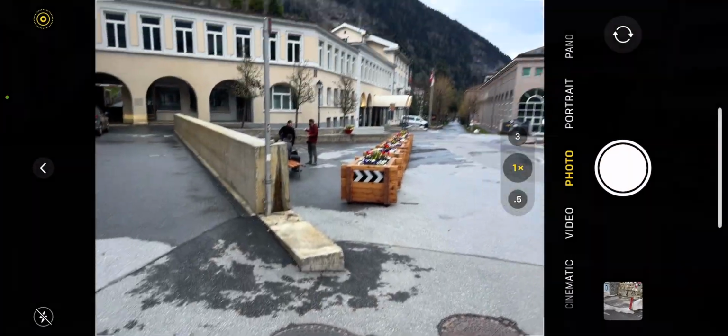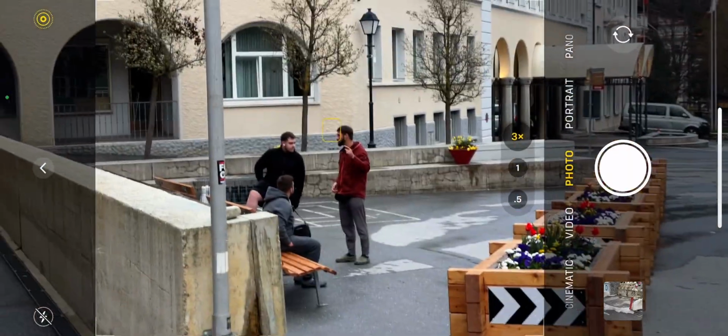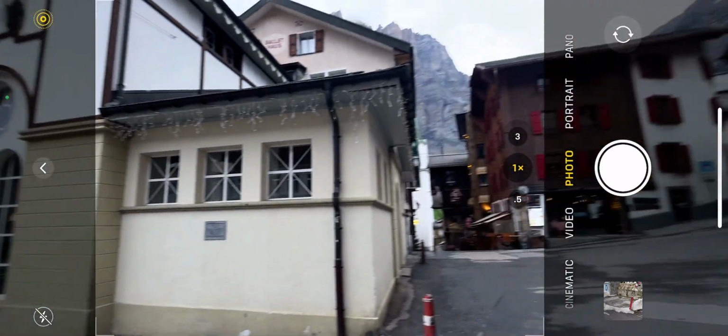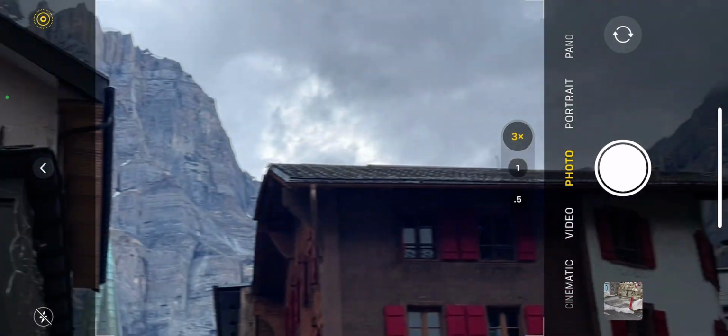A quick update from this beautiful Switzerland town in the mountains. These mountains are surrounding us, like crazy mountains.